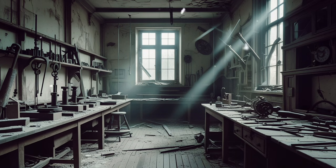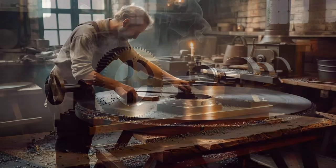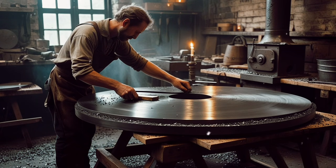But here's the paradox. To build that lathe, Maudslay had to hand-file every critical surface flat. He checked flatness by coating metal plates with soot and rubbing them together. High spots left marks. He filed those down. Repeated the process thousands of times until the surfaces were flat to within 1/1000th of an inch. That's the precision required to build a precision machine. And he did it by hand. No machines to help him, just files, scrapers, and an obsessive attention to detail.